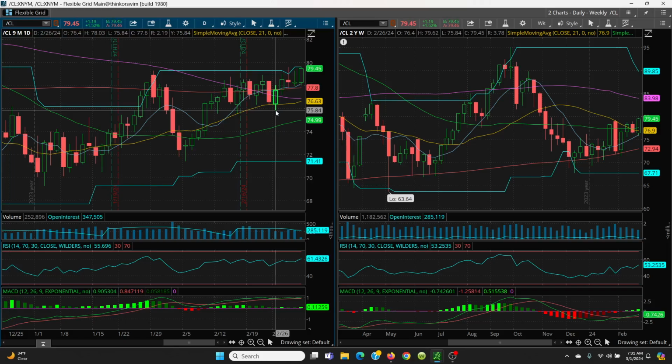You're looking at 75.84, and then this is a key one here at 75.52, because see, this was that double bottom. You put in 75.54, 75.52, and then this is where it all kind of started going here on the upswing.